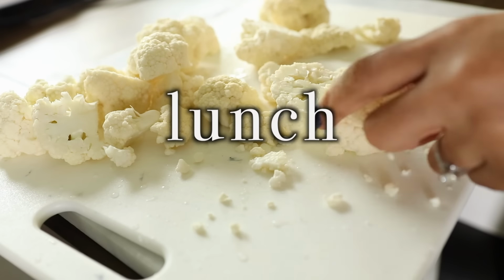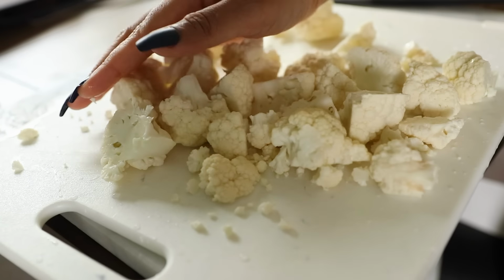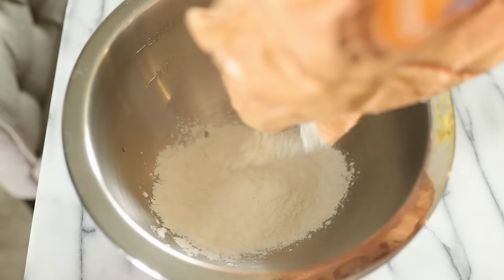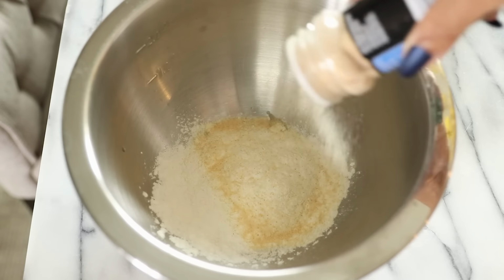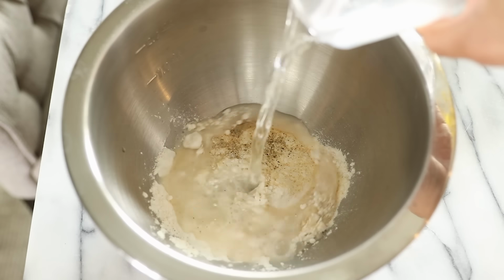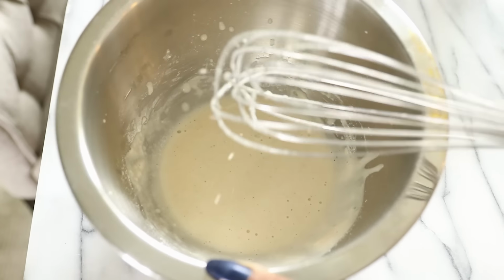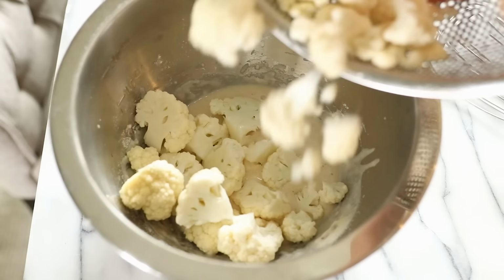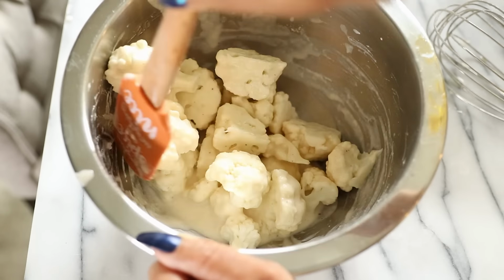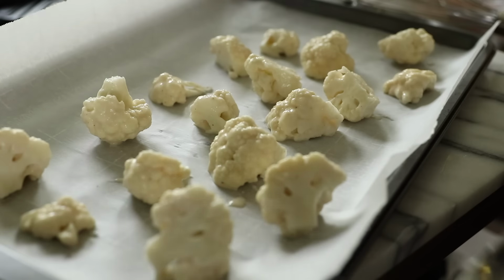Midday, we're going with buffalo cauliflower bites. I chopped up almost half a head of cauliflower into these bite-sized pieces, and I'm going to bread them. So I mixed up some all-purpose flour, garlic powder, onion powder, pepper, and water together to make a batter. Threw the cauliflower pieces in and tossed to coat. Placed it on a parchment lined sheet, and I baked it for about 35 minutes.